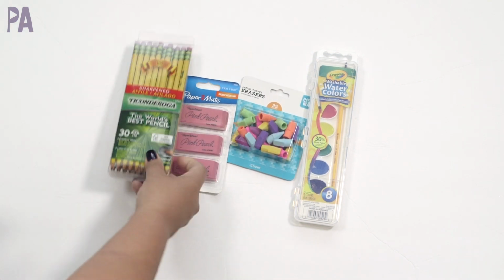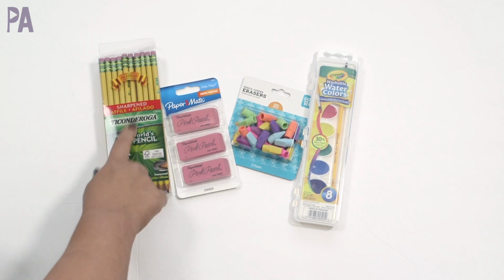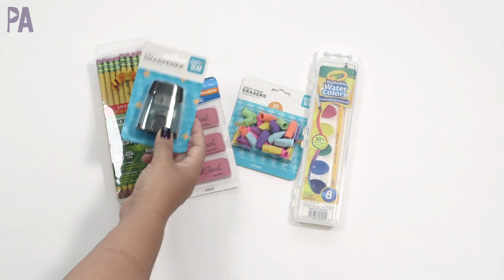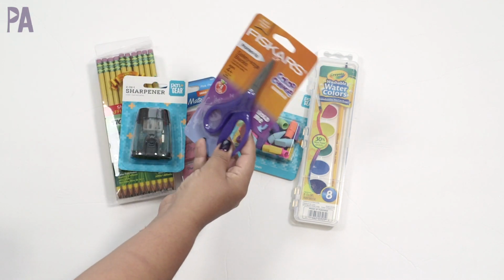And of course, we gotta have pencils. We use this brand. It's one of the best brands ever, and our teachers actually require we use this brand. And then a pencil sharpener to go with that. That goes in their school supply box, along with some scissors. We have a lot of scissors, but we just got these.